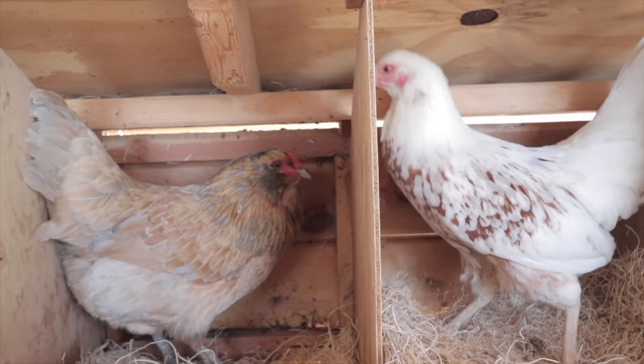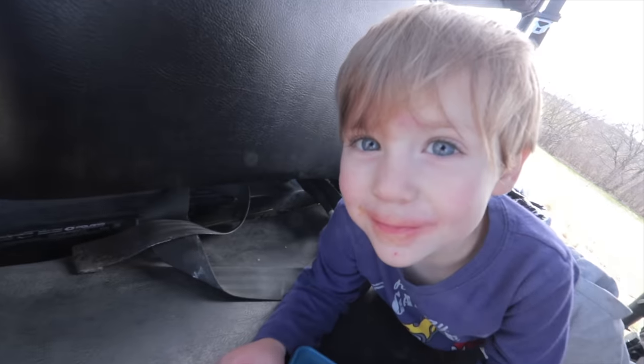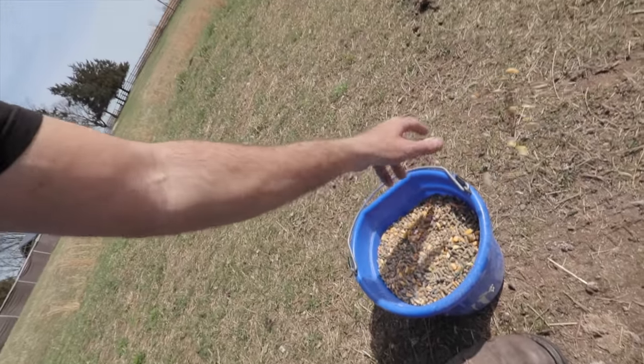And then we just had to get all of the chickens back into the chicken yard. And that was easier said than done. But we started with some chicken feed. I got some of them to head that way.